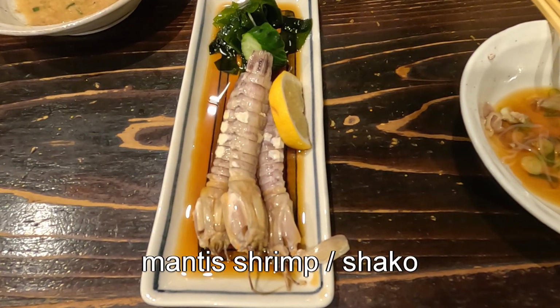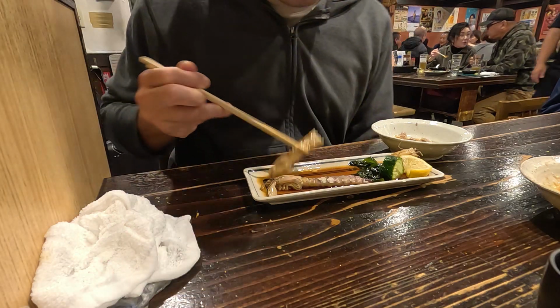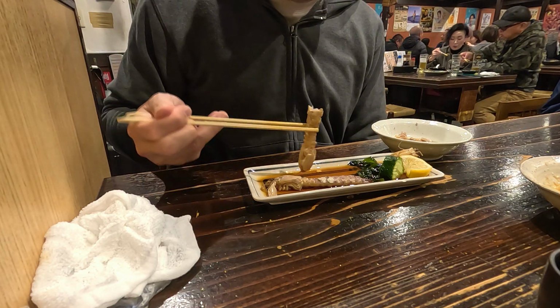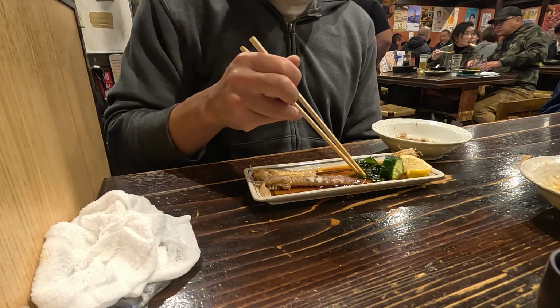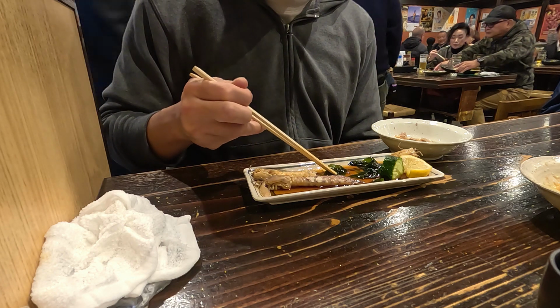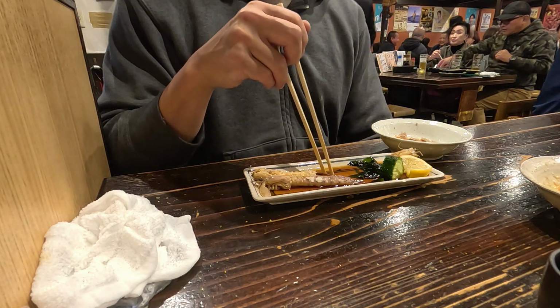or shako in Japanese. Previous to this, I'd only seen mantis shrimp in videos, so I was excited to try them. They were served cold and completely covered in ponzu sauce with wakame. The first thing that surprised me was the texture. I was expecting it to be springy like shrimp, but it was more soft and kind of mushy.